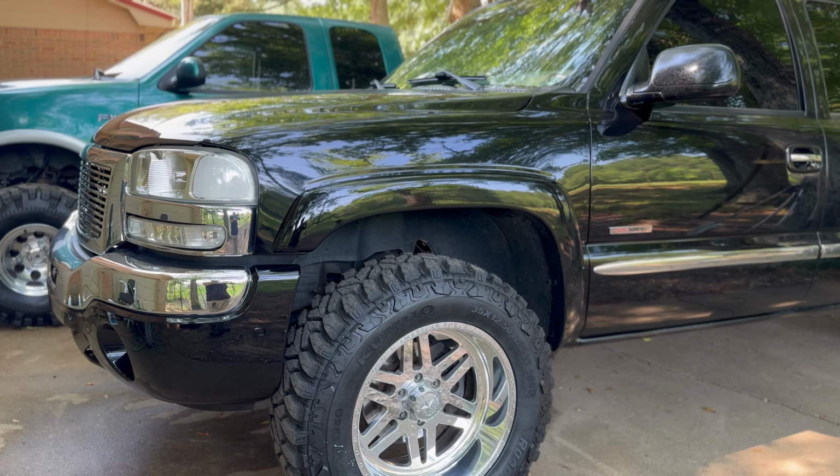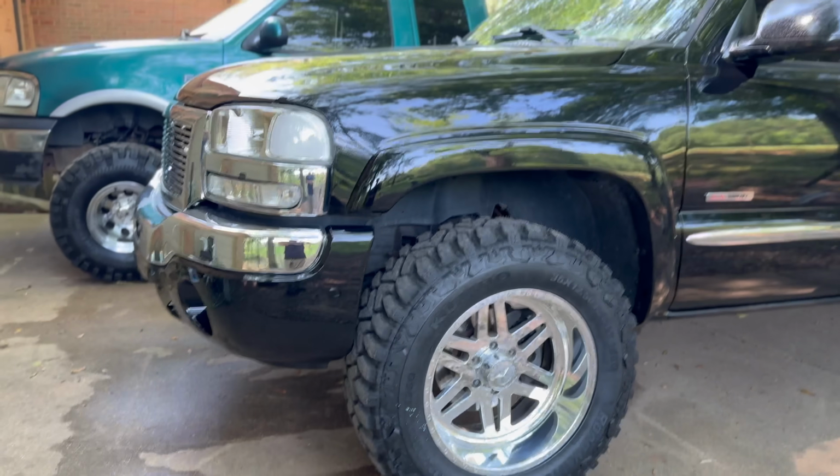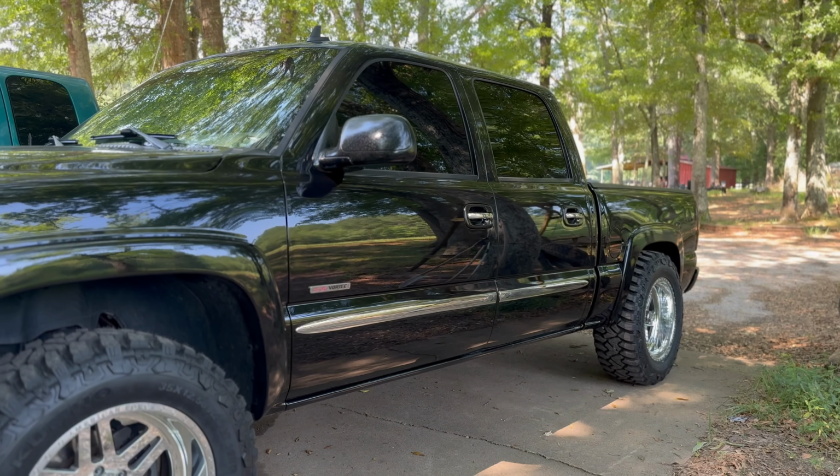I don't feel like cutting this truck up any more than I already have, which is literally only the bottom portion of that bumper. I did that forever ago. So yeah, we're not doing it.